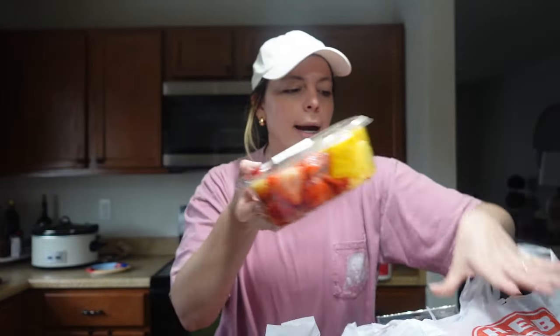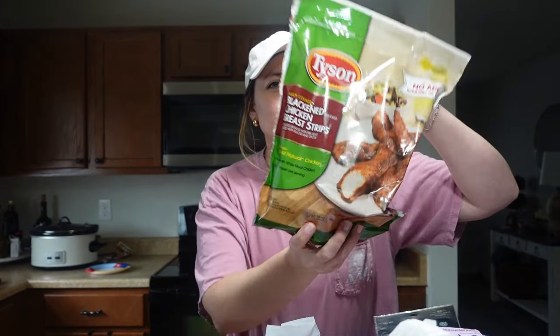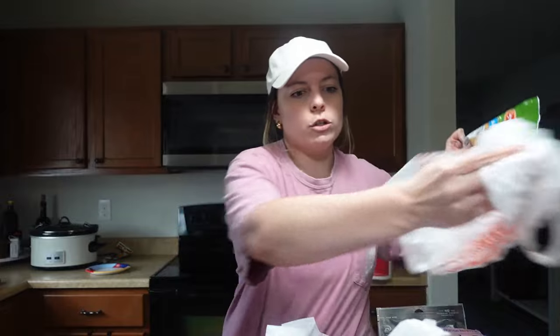Got a little thing of fruit, just some cut up strawberry pineapple. Morgan loves that. I love it too, but that's really his jam. And then my go-to, the Tyson Blackened Chicken. I buy this constantly. I'm obsessed with it, it's so good. And then I also got the black pepper herb.